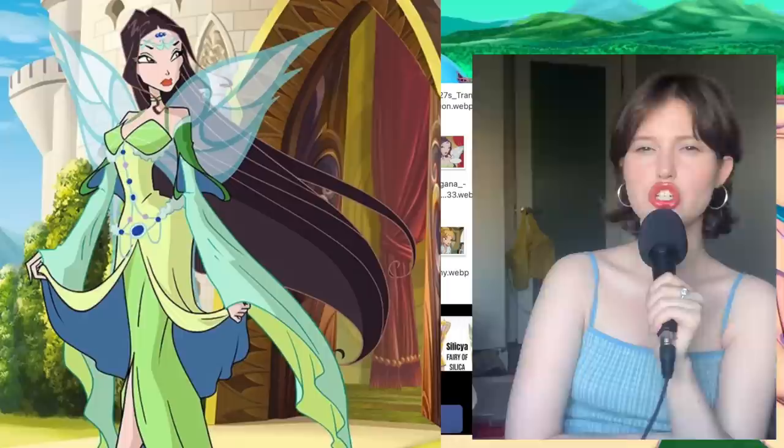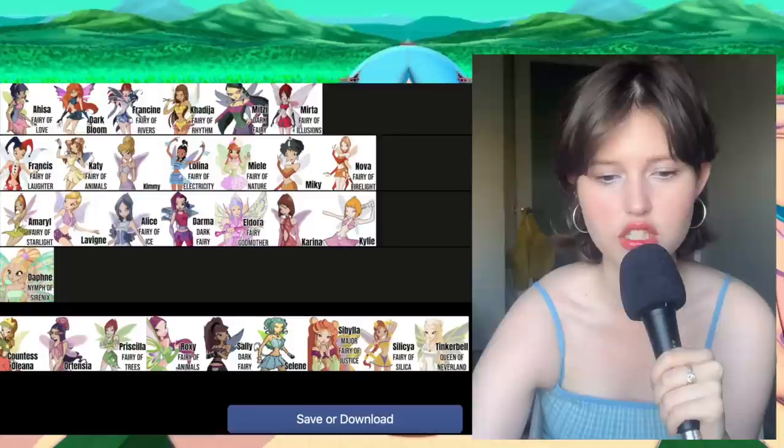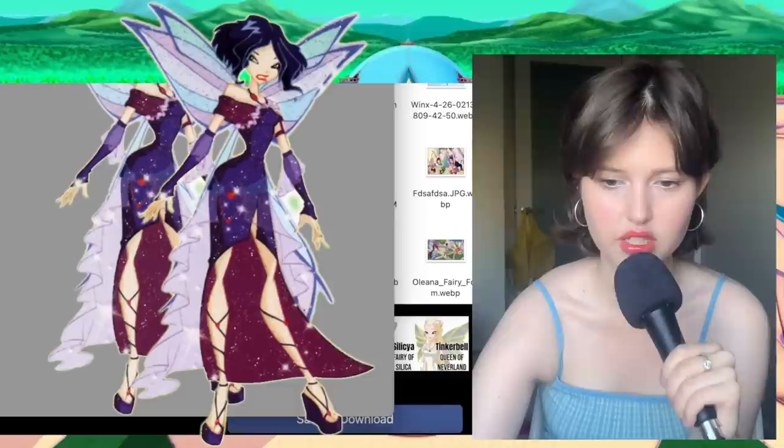And this transformation is gorgeous. Look at this, such an S tier. Morgana needs to be the first one. That's absolutely insane. Right after her, another massive slay, and it is Nebula.